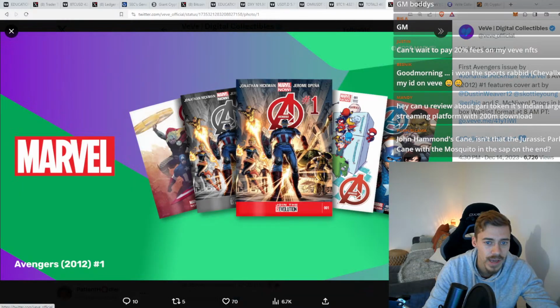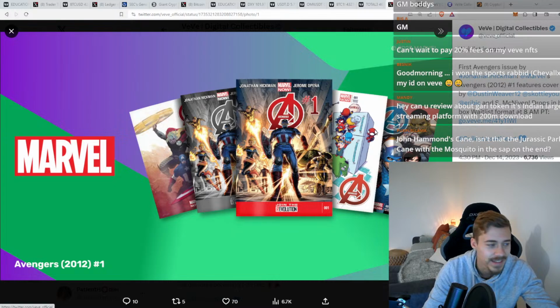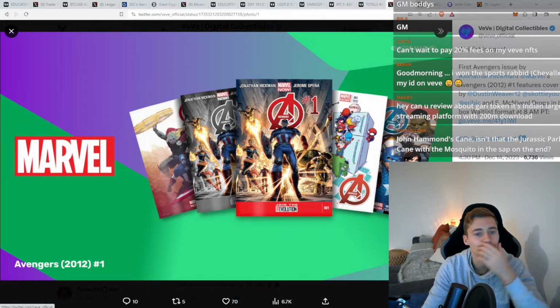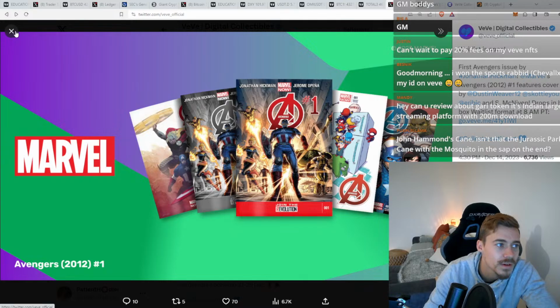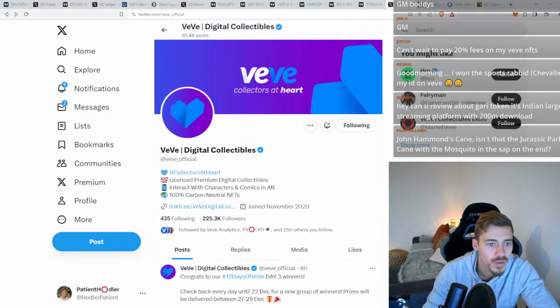This one here had a very interesting, no, that's the uncommon, so that's the rare, I think. Very interesting, funny rare. I like these little baby cartoon figures of the Avengers and of the Marvel characters. They look really funny. I don't know if the Marvel Mighties are inspired by these, but yeah, they are really cool. Yeah, that's the new announcements here from Veve.